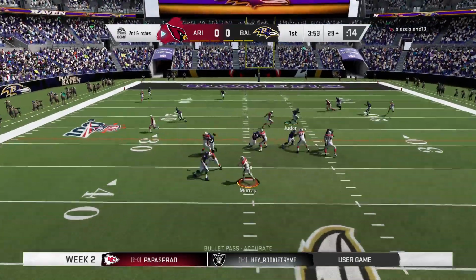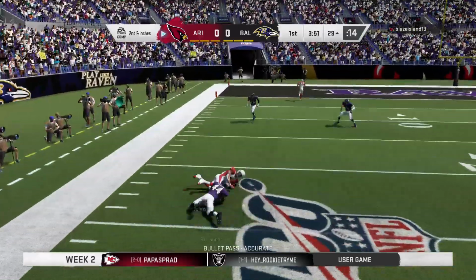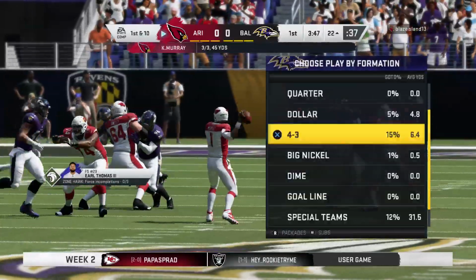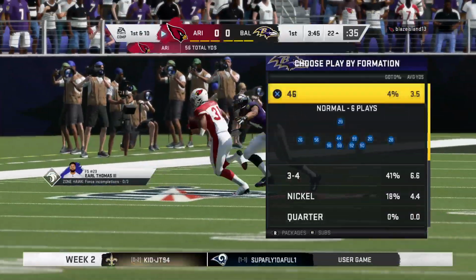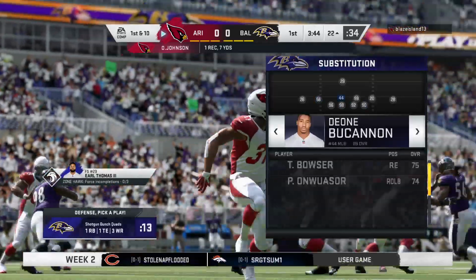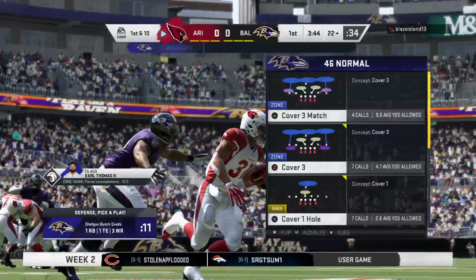On 2nd and inches, Murray. He gets it left side to Johnson. And he'll be a couple yards shy of the red zone here at the 22-yard line. 7 yards there and a first down. Pretty solid start for the rookie here on this first drive, Charles.